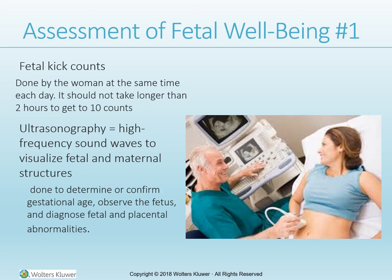So we may instruct our patients to monitor the baby movements on a daily basis, and instruct women to choose a time of the day in which she can relax and count the baby movements. Now, keep in mind that each kick or position change of the baby may count as one movement.